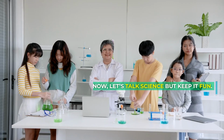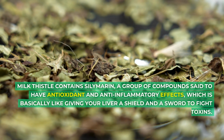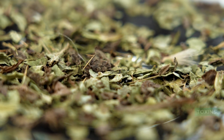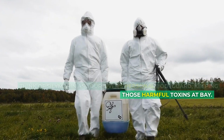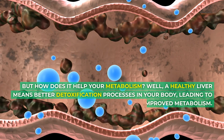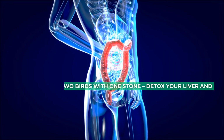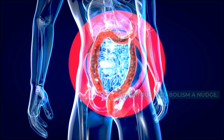Now let's talk science, but keep it fun. Milk thistle contains silymarin, a group of compounds said to have antioxidant and anti-inflammatory effects, which is basically like giving your liver a shield and a sword to fight toxins. Think of silymarin as your liver's personal bodyguard, keeping those harmful toxins at bay. But how does it help your metabolism? Well, a healthy liver means better detoxification processes in your body, leading to improved metabolism. It's like hitting two birds with one stone. Detox your liver and give your metabolism a nudge.